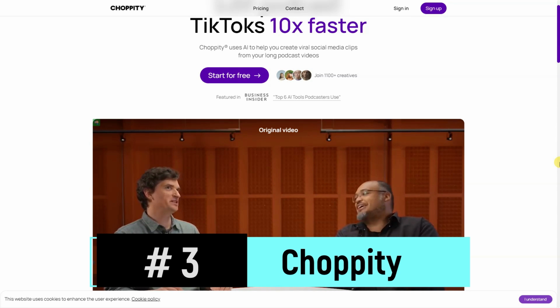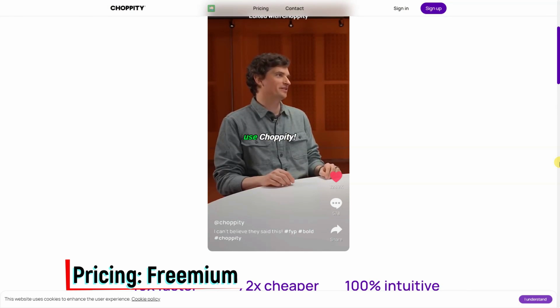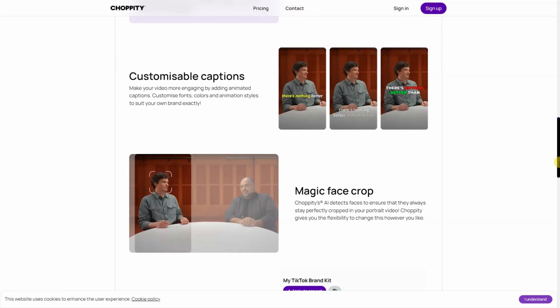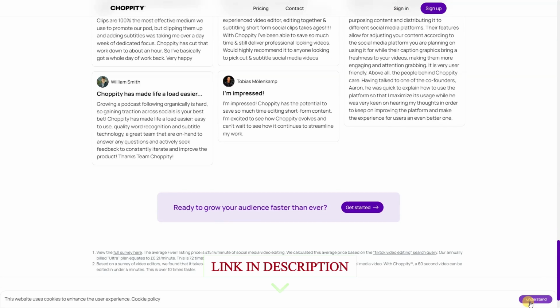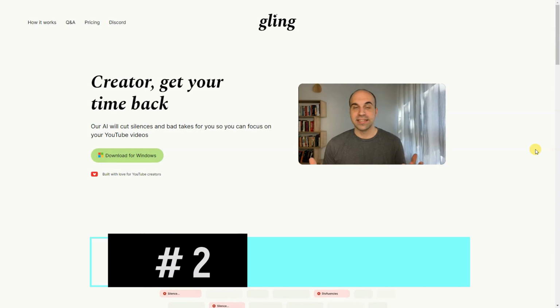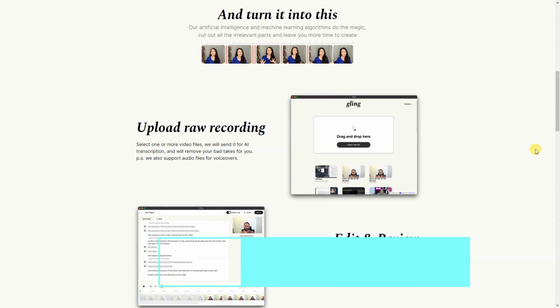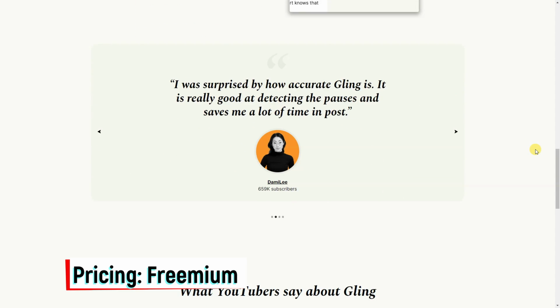Choppity. Instantly turn long podcast and YouTube videos into short videos for TikTok, LinkedIn, and other social media. Choppity's AI automatically adds animated subtitles and ensures faces are centered in a 9:16 aspect ratio. Gling is an AI-based video editing tool built specifically for YouTubers. It instantly detects and cuts silences and bad takes, saving hours of work.